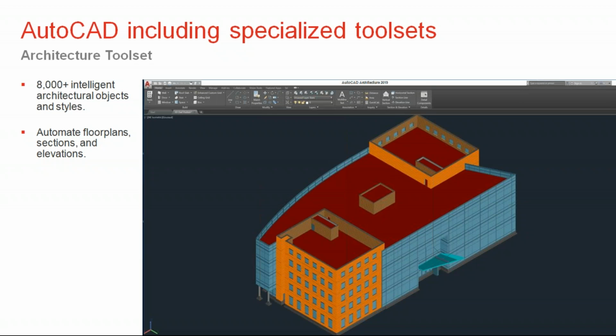So Architectural handles residential and commercial architectural work. It's a 3D-based package where you model things three-dimensionally, so you can work in plan view and give things the Z or the third dimension. You can cut sections, do elevation views of your model, and it'll create those views automatically. If your model changes, your views update. So they're pretty powerful.